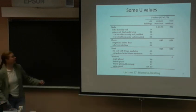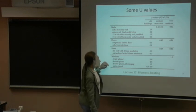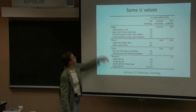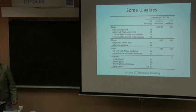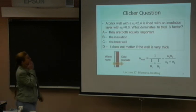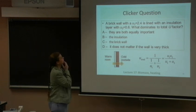And these things that are outlined, I don't know if you can see, this is outlined, this is outlined. You can't see them on here too well, because these are things that he had in his house when he went and fixed it up. So, a brick wall that has U1 of 2.4 is lined with an insulating layer with U2 of 0.6.